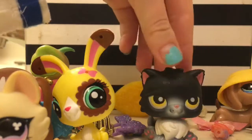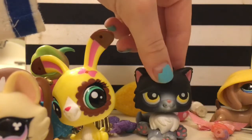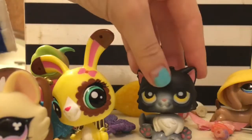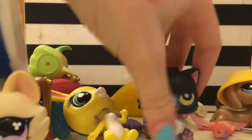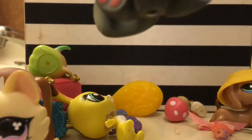Then the next one is this kitty. Or this, I think it's not an Angora cat. Well, it's just a fat cat. Or a Persian. And, yeah, I think she's real too, but I do already have her.